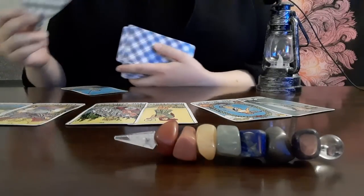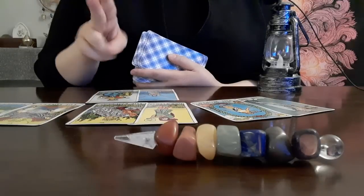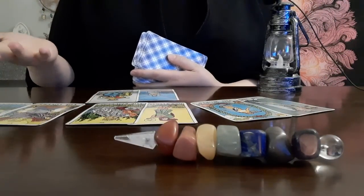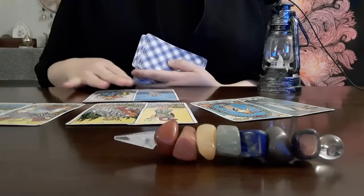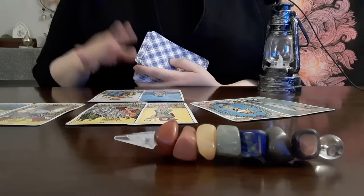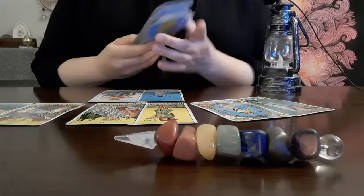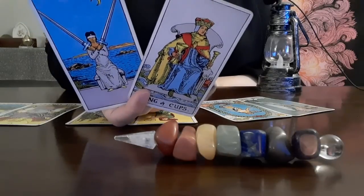They're talking about indecision and insecurity in some manner. That could be either or. Some people might feel insecure about a decision, or some people might just simply feel insecure within themselves. This one, there's a lot of up and down here that I'm feeling, and the Moon card is on the bottom. 2 of Swords and the King of Cups.